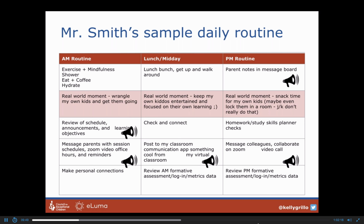In the AM, Mr. Smith says: I'm going to get up, I'm going to exercise, do my mindfulness activities, take a shower, I'm going to eat, drink my coffee, hydrate myself, and then newsflash, I've got a real world moment here. I've got to wrangle my own kids and get them going, and that's okay. Review of schedule, announcements, and objectives for the day. And then get that out to our families.